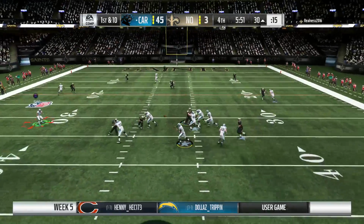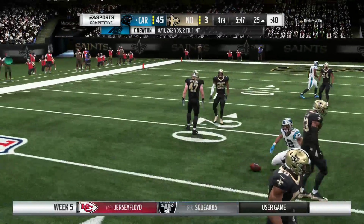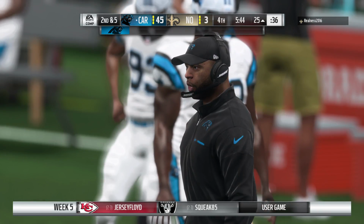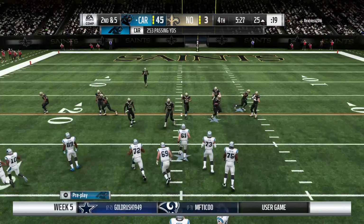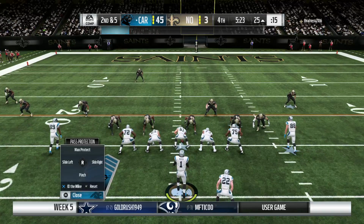Newton on 1st down. Looking left side, that's caught by Moore. And he's able to get it down to the 25-yard line. 5 yards on the catch there, brings up 2nd down. 2nd and 5 after the 5-yard completion on 1st down.